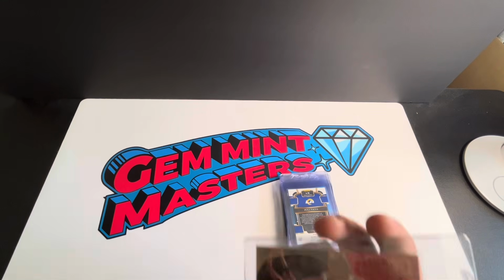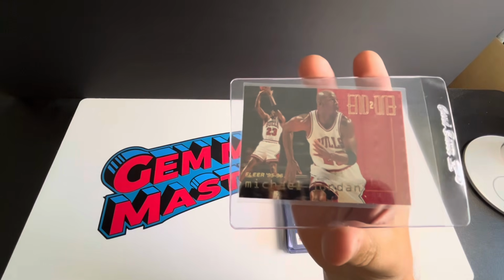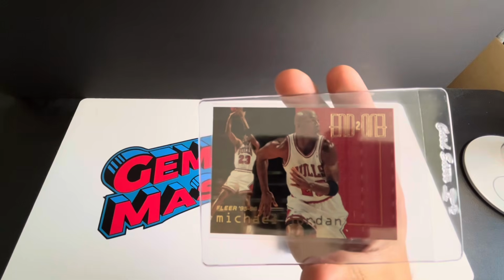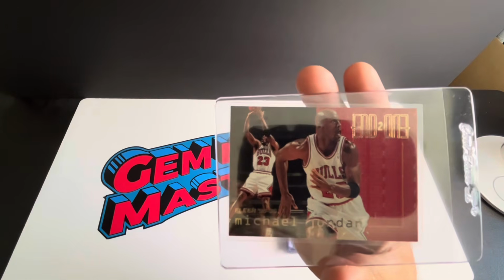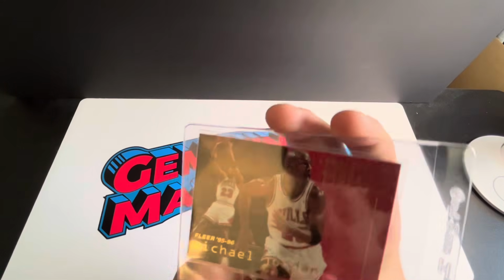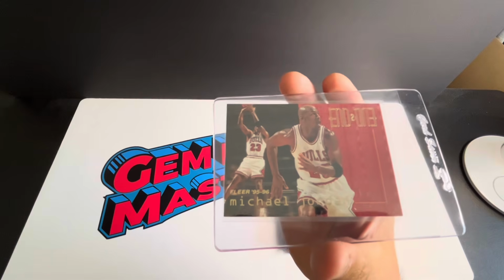All right, next one here, we got a card that I picked up at a card show this last weekend. This guy was actually selling the whole set of this end-to-end. It's Fleer, kind of a lower end set. I think it had like 15 cards in it. The Jordan was on top, looked really good. Super expensive card in a PSA 10.